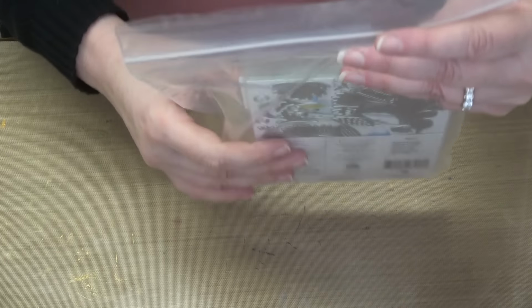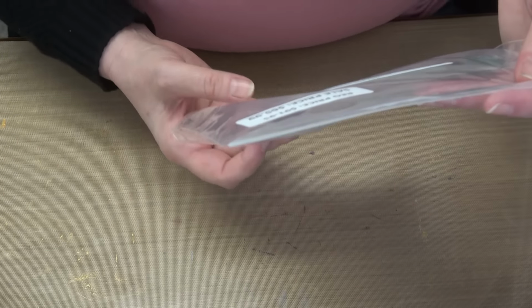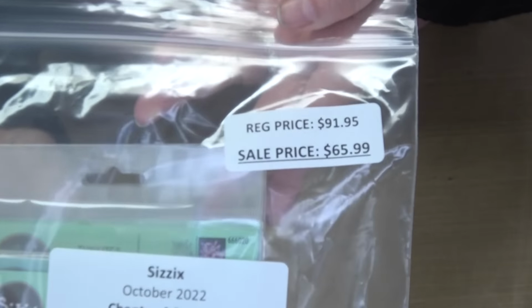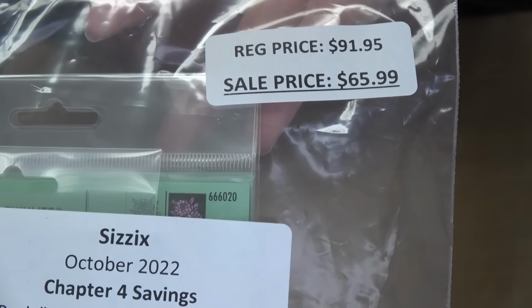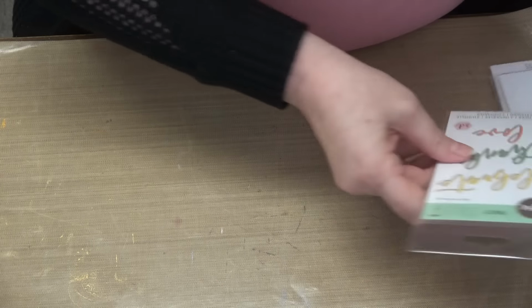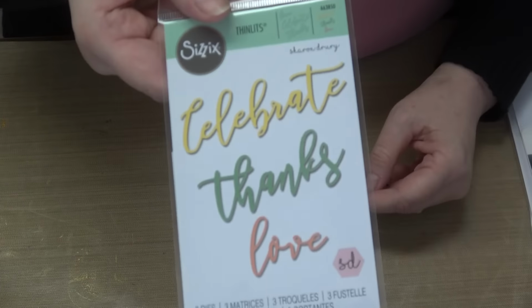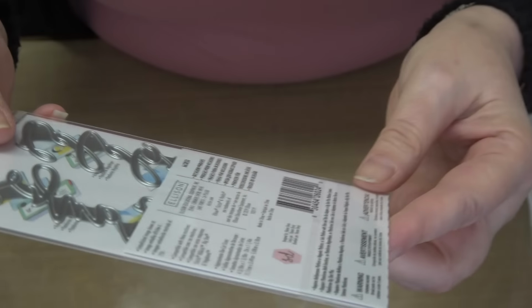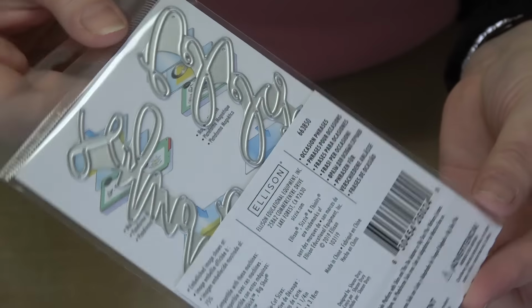All right, let's move on to bundle number 2. Bundle number 2 retails for $91.95. Its sale price for our spectacular Sizzix savings event is $65.99. Let's see what's inside. All right, so we've got a Celebrate, Thanks, and Love sentiment. And again, turn it over, it'll give you a better feel for what the sizing is.